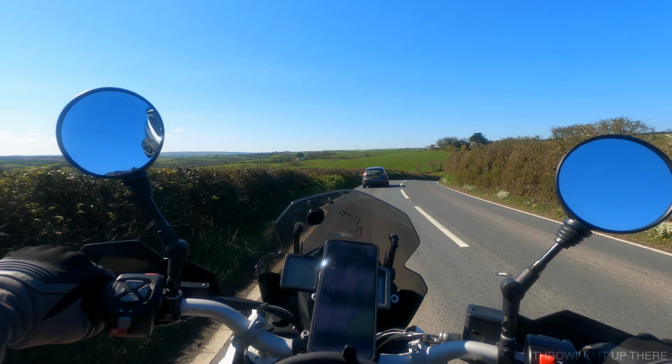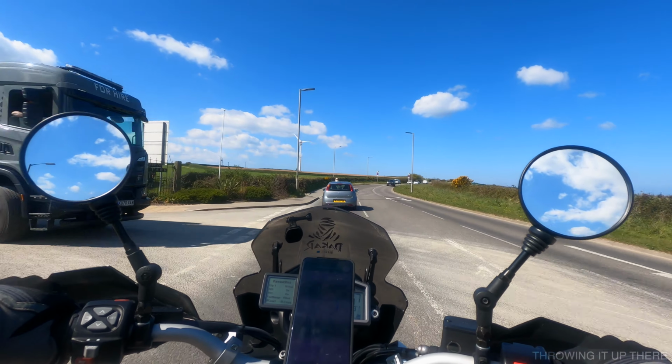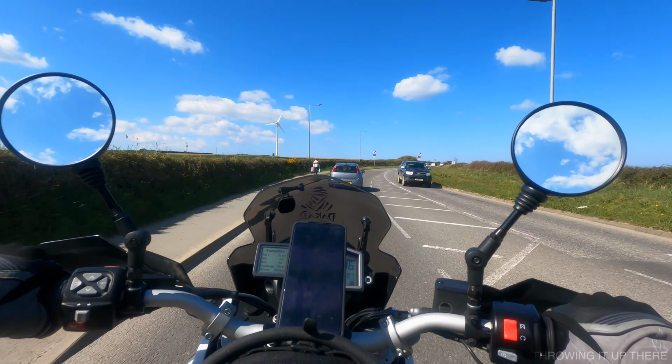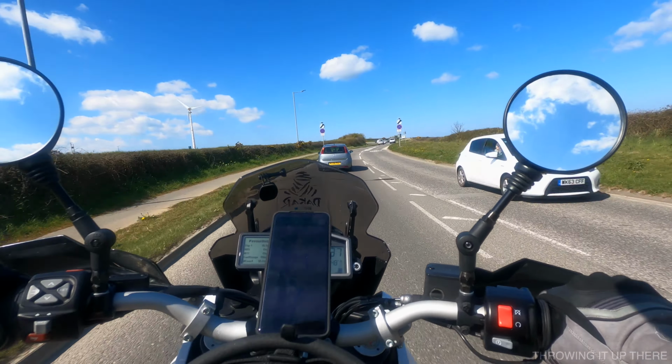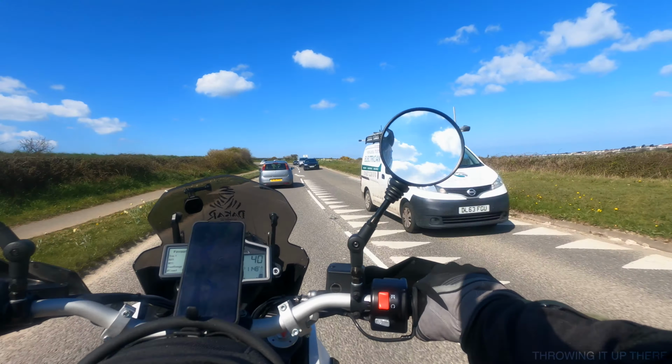Progress going well. We're 78.7 miles in. So still got about 50 miles left, which is weird. You do think when you live down in Devon and you cross over the border into Cornwall, you think, oh yeah, it won't be that far to get down to Land's End. No, because it's these kind of roads. Going well, but I feel alright on the bike as well.